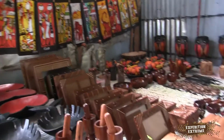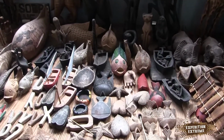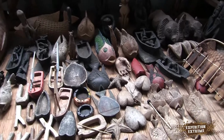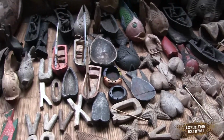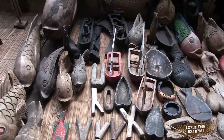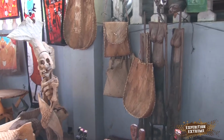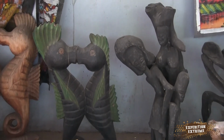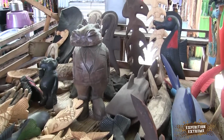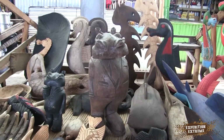That is nothing, though. Like those starfish over there. If I had space, that's what I would take. Look at that skeleton in the back there. Look at this little hippo. That's so cute, man.